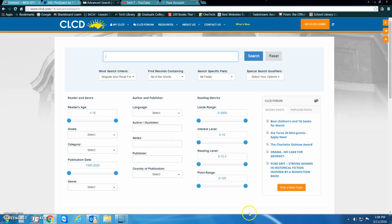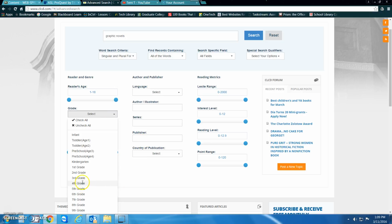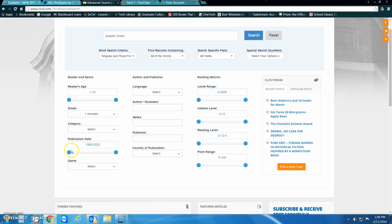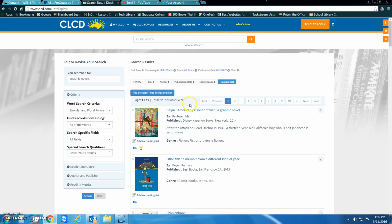So let's try another search. Let's say I am interested in some graphic novels, and this time I'm going to choose a grade. Say I know that my fourth graders really love graphic novels, and again, I probably want to do something with the publication date, otherwise you'll have a whole lot. So we'll shorten that just a little bit. So all I've done is typed in graphic novels, the grade level. It would be nice if they showed what was checked, but you can always hit the drop-down menu to see what it was. And then the publication date. And let's see what we get. Okay, and over 400.